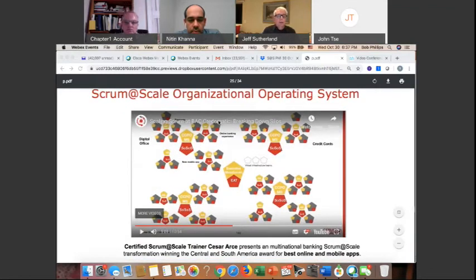We have almost 100 case studies on the Scrum at Scale website from different certified trainers around the world. When you create a picture of an organization, it looks something like this, where teams are broken down into product groups. Each product group has a chief product owner team and a Scrum of Scrums Master. And at the top of the organization, we have these executive teams for prioritization and for operations. Next slide, please.